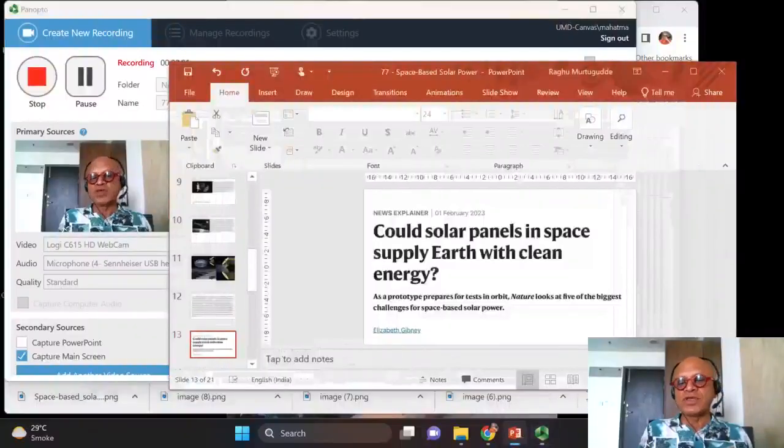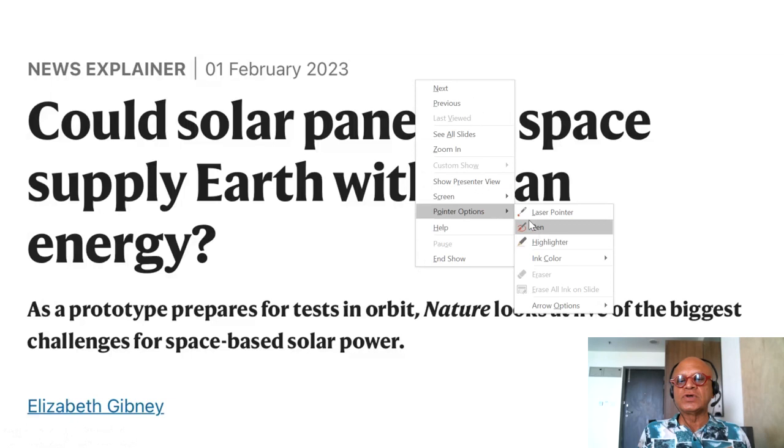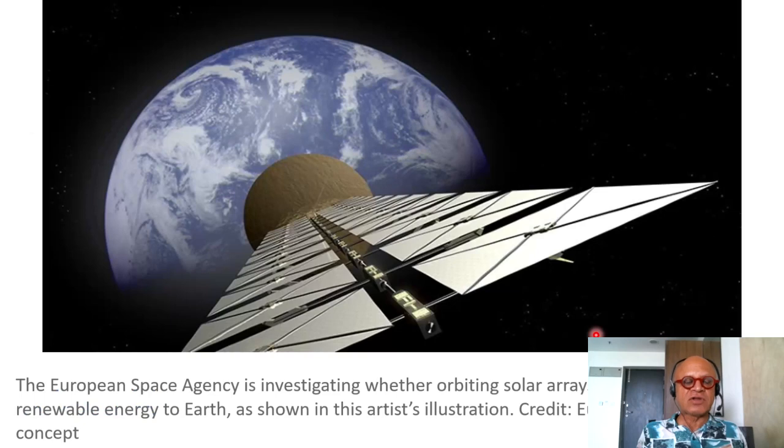Let's add a few more points to whether space-based solar power can work as a source of clean energy for Earth. This is a nice news explainer from Nature, by Elizabeth Gibney, which appeared in Nature on 1st February 2023. As a prototype prepares for tests in orbit, Nature looks at 5 biggest challenges for space-based solar power. We have said some of these things already in the previous podcast, so we'll repeat them, but that's okay.